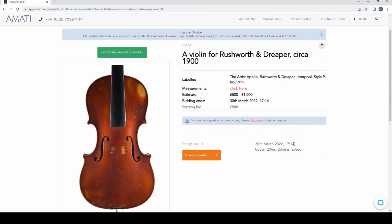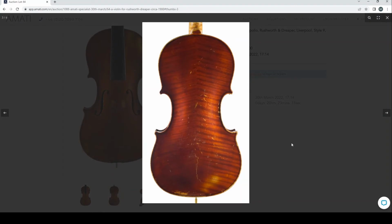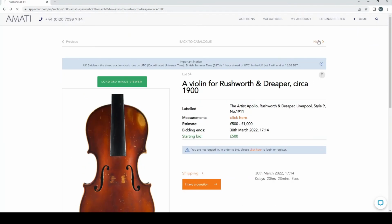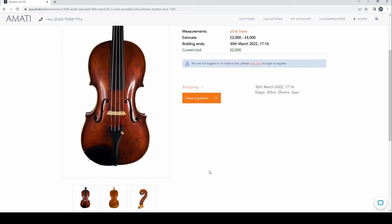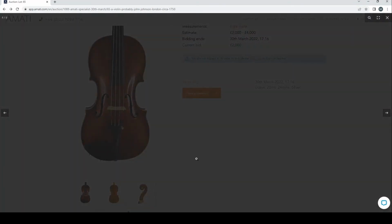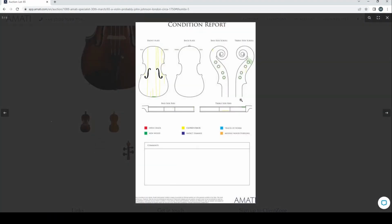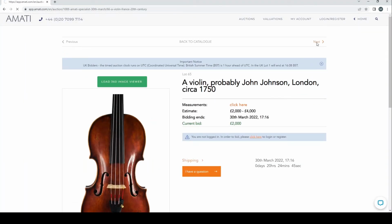And a violin for Rushworth and Draper, circa 1900. No bids on this so far. It's going to be a kind of trade thing. And a violin, probably by John Johnson, London, circa 1750. Current bid is 2,000. I think this was quite a nice violin, and it's good to see the English violins getting some love. It's had a lot of repairs on that, so it's a bit curious.